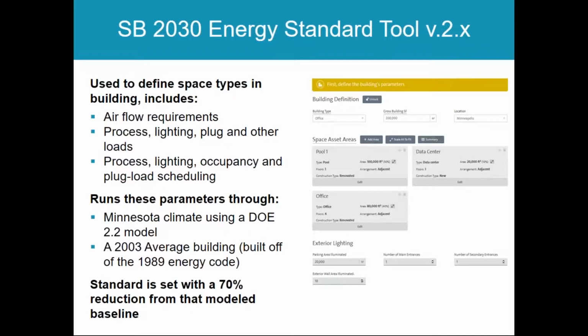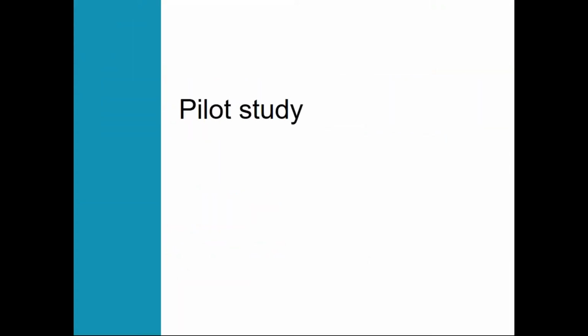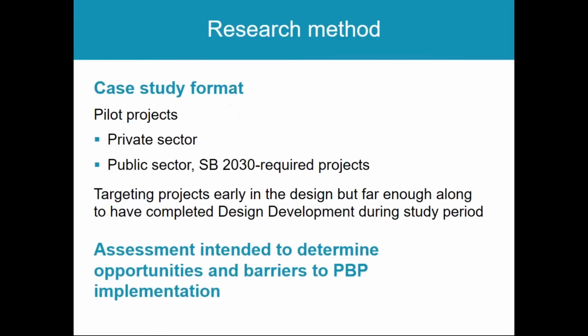Because as Scott mentioned, really pushing up front those big decision points early in the design allows a broader array of different opportunities to be accessed. I'm going to hop over and talk a little bit about the structure of the pilot study that the CARD grant funded, and how we set out to test this process and how it works across a few pilots.